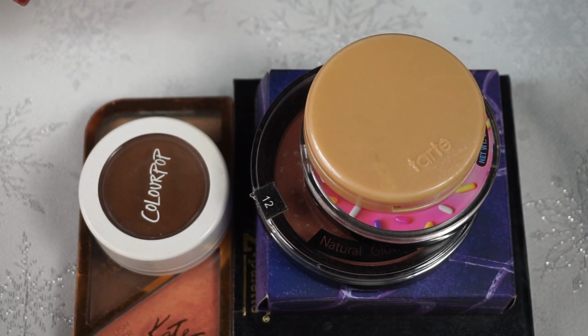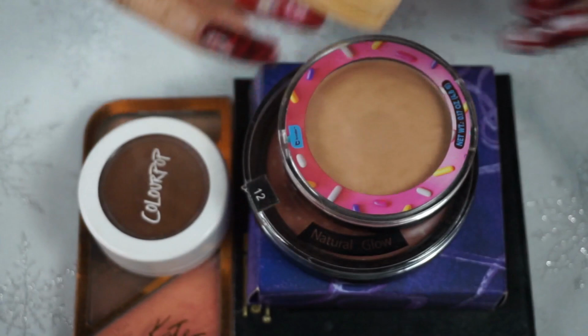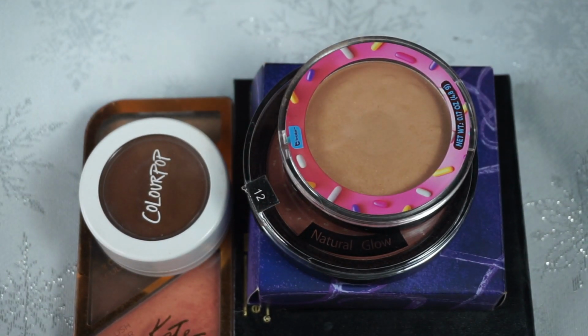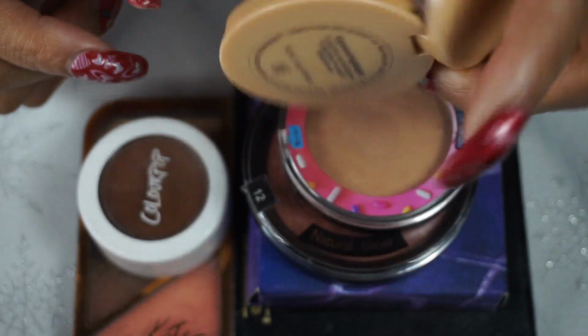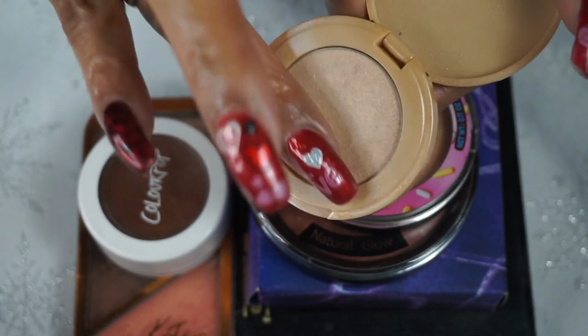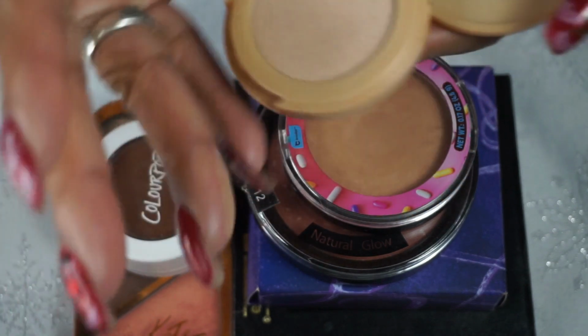For highlight, blush, contour, and bronzer, I have quite a few things here. For a warm toned or neutral highlight, I have the Tarte Exposed Highlighter. I've had this for a long time. This is a great everyday highlighter. It's kind of a champagne-y color. Very pretty.